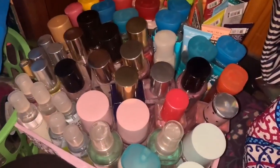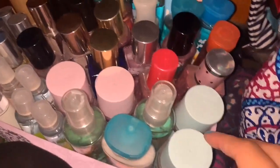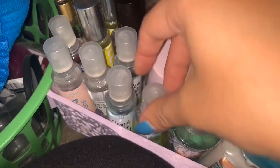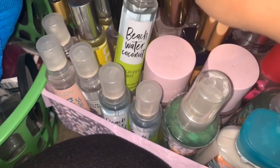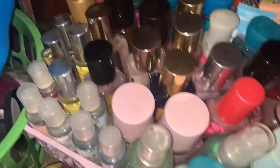We're literally down to the last container. So this is a mixture of a lot of things, so bear with me. Here I have little minis. So, Moonstone, Let's Be Mermaids, two of these beach water coconuts, well, three. And then this other one is a pink magnolia. So we have that. We have a roller, Dream Angels Heavenly. This is a lemon leaf spray, leather spray. I have two more lemon ones.